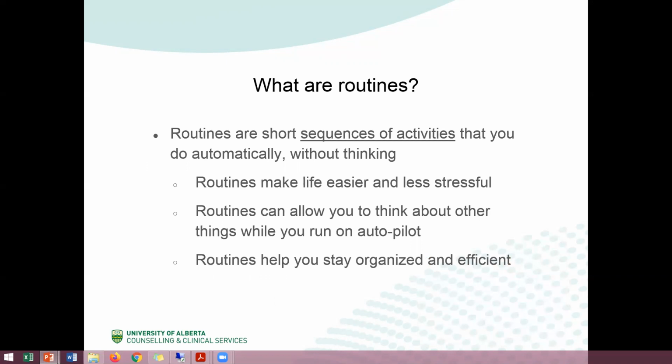So, first things first, what is a routine? A routine is a short sequence of activities that you do automatically without thinking. Routines are important because they make your life easier and less stressful. For example, you are less likely to miss a step or action when following a sequenced routine. Routines also allow you to think about other things while you run on autopilot.